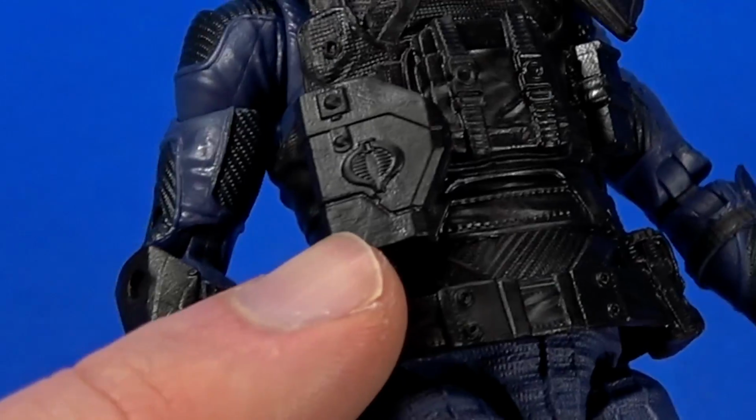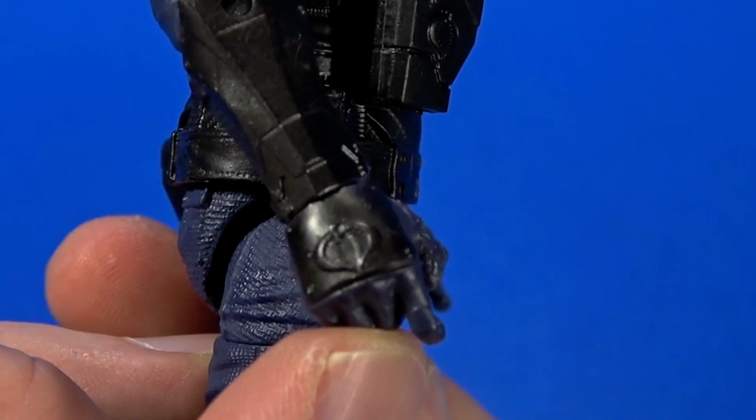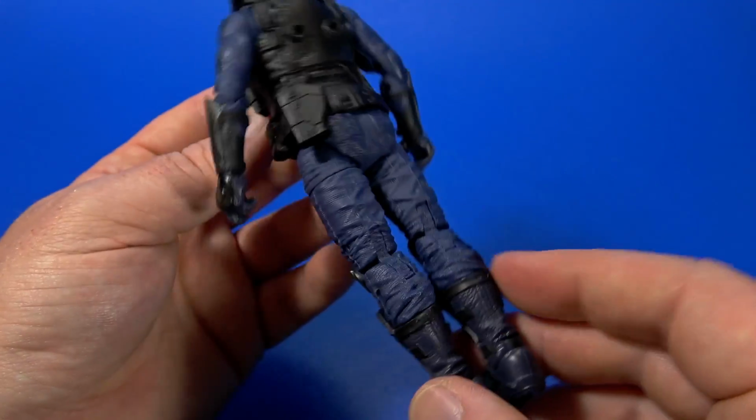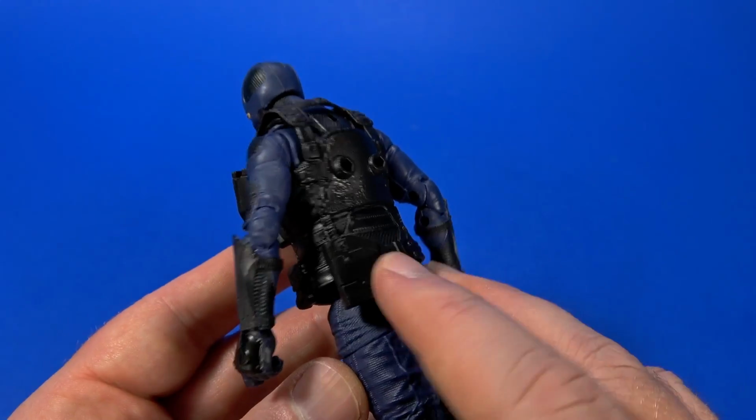You have a holster with an awesome Cobra logo, and that ties into right here on the back of the hands too. You got a Cobra logo there. And there. I think that's all of them. It's almost like a scavenger hunt trying to find them. But you have holster, you have sheath, you have another holster.